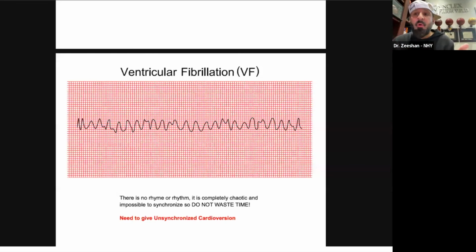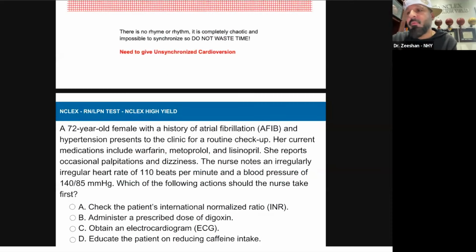No. So if you're going to synchronize and try to shock them, you're not going to find an R wave. So you're going to be sitting there waiting, and they're going to die. So who cares about synchronization? Unsynchronize and just shock them. That's it, right? That's the reason why I want to show you that one.